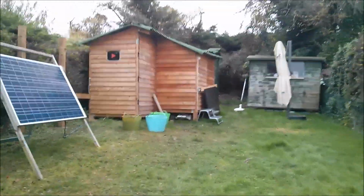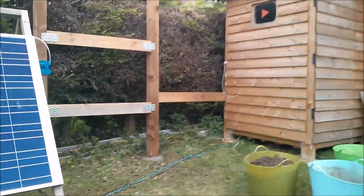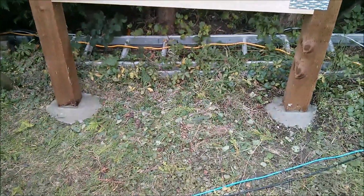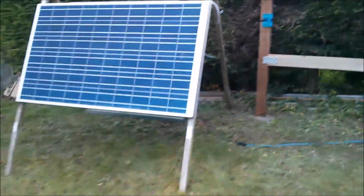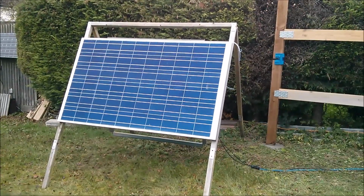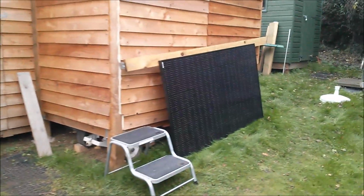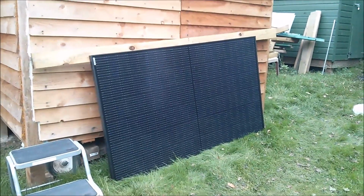So I thought while I was mixing concrete, I'd do this. I put 2 new posts in the ground, and those have been concreted in. And the idea of this is that I will get rid of this A-frame for the 240 watt solar panel, and because I want to expand my solar crypto accumulation machine, I'm going to switch to this 325 watt panel.